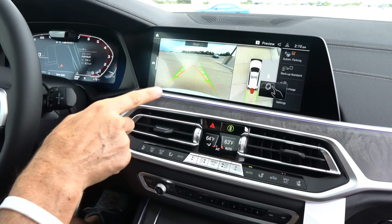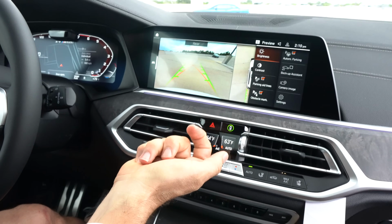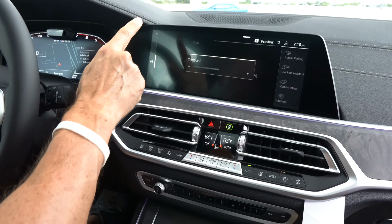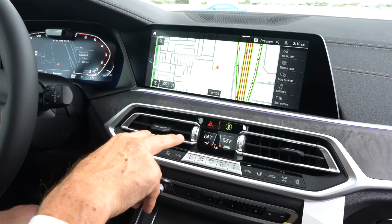360-degree camera. You got automated parking, backup assistance. We could go into camera and just check and make adjustments to contrast, the whole 9 yards, and then you're right back to where you started. Easy peasy.